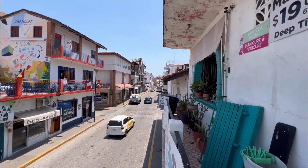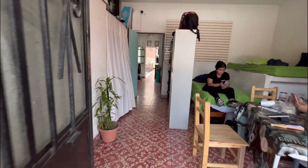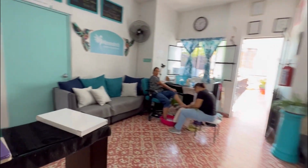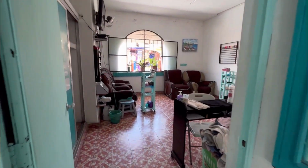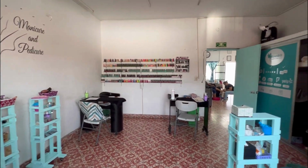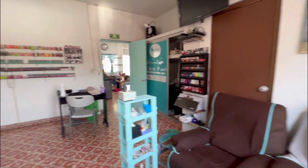The most you'd be able to build if you wanted to take this building down and build something else would be 3 levels with a rooftop. Because of the proximity of where you are located here in Centro, that's all that you would be able to do here. 3 levels and a rooftop. Just because of the location of this place, you are literally 2 streets from the beach, located here in Centro. I think this would make an amazing Airbnb style rental and investment property.